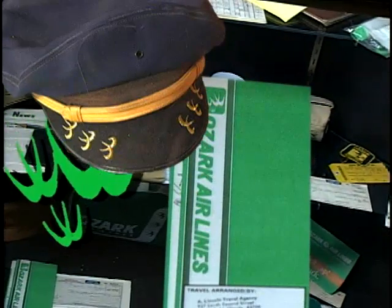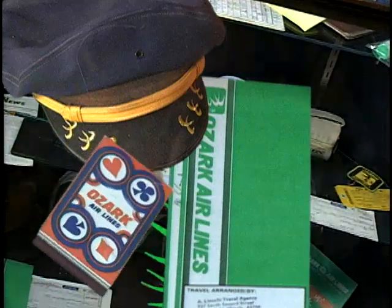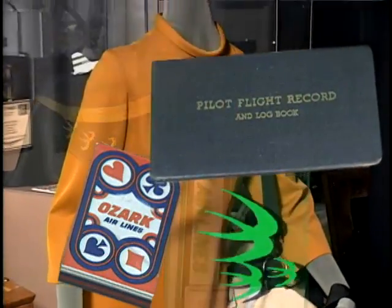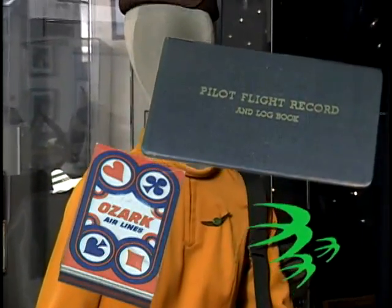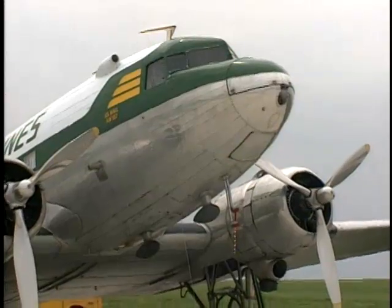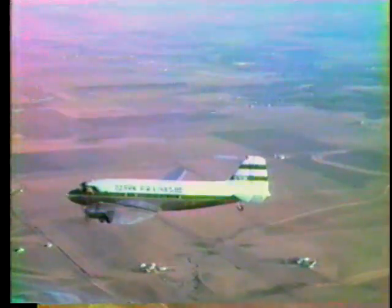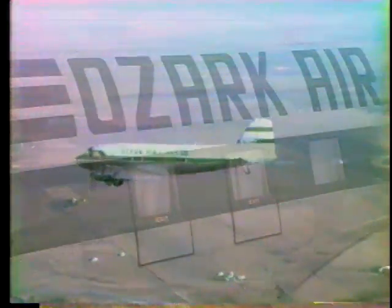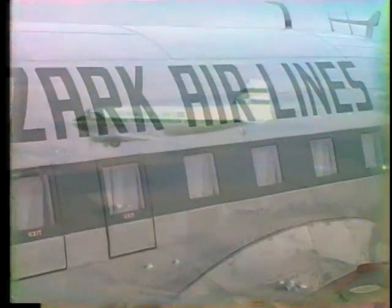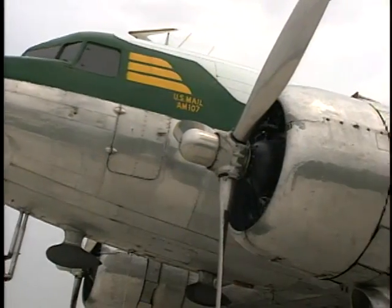On display are a number of items related to Ozark Airlines, including playing cards, matches, pilot logs, and flight uniforms. They're all part of a growing collection, a collection that began with one plane and a group of dedicated people. Today, the old DC-3 still takes guests for rides, filling the air with its distinctive sound, flashing the colors and the name of a bygone era, when air travel was still unique.